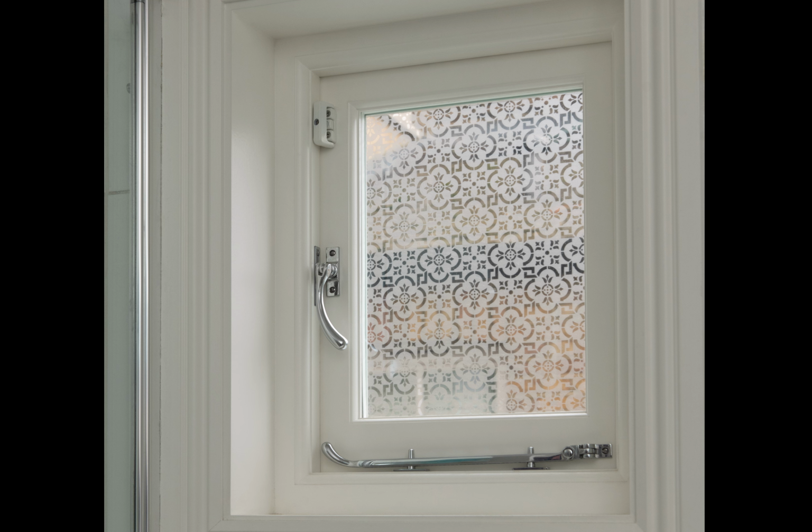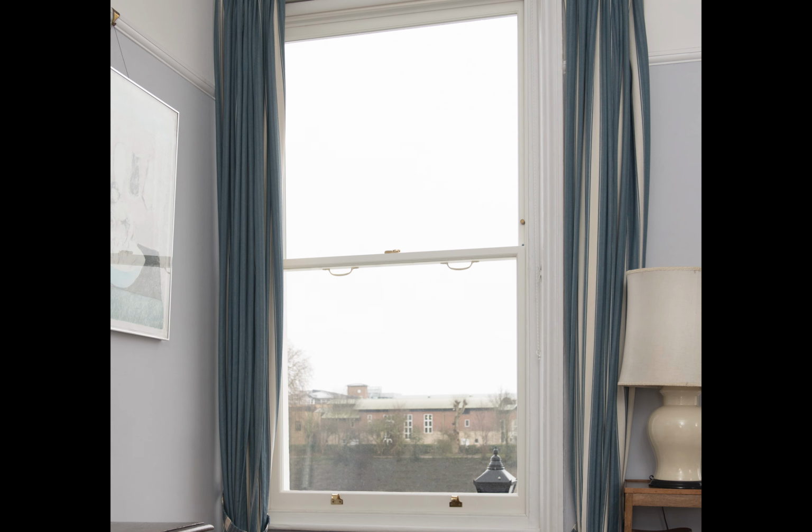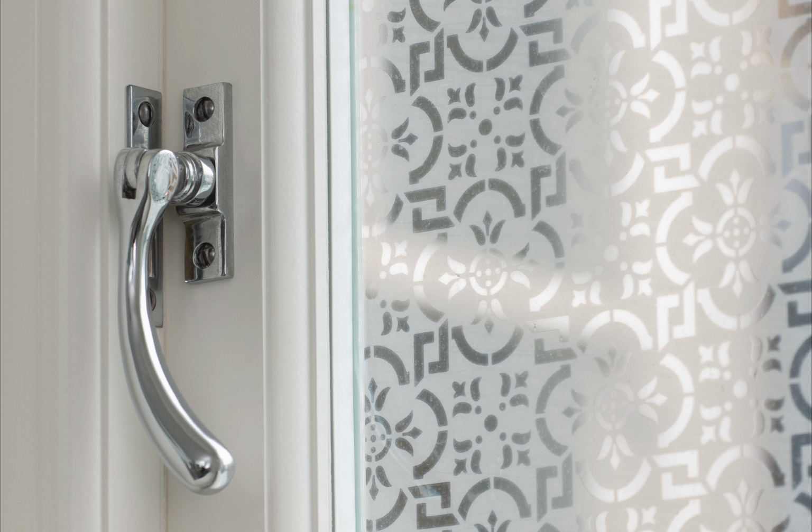They decided to proceed, and an additional survey was carried out to check the measurements before the windows were manufactured in our workshops in Berkshire and installed by our fitters. The customer was very happy with the windows and decided to return to have further work carried out.